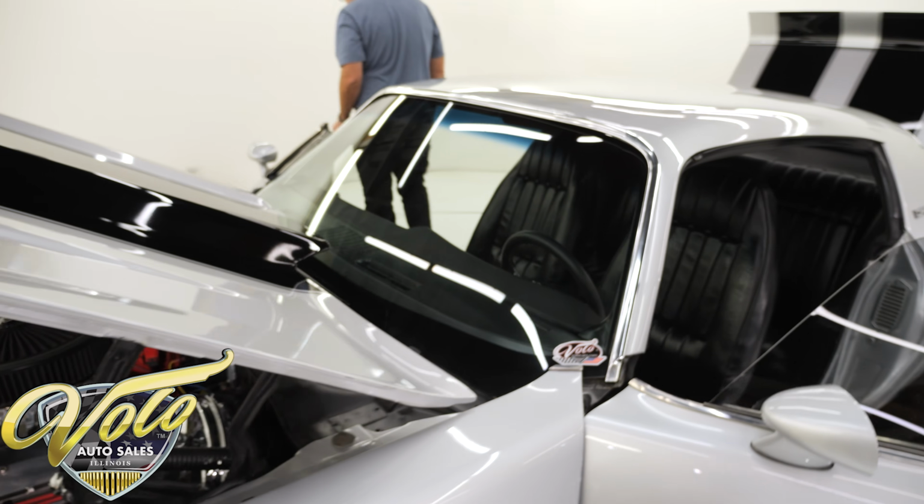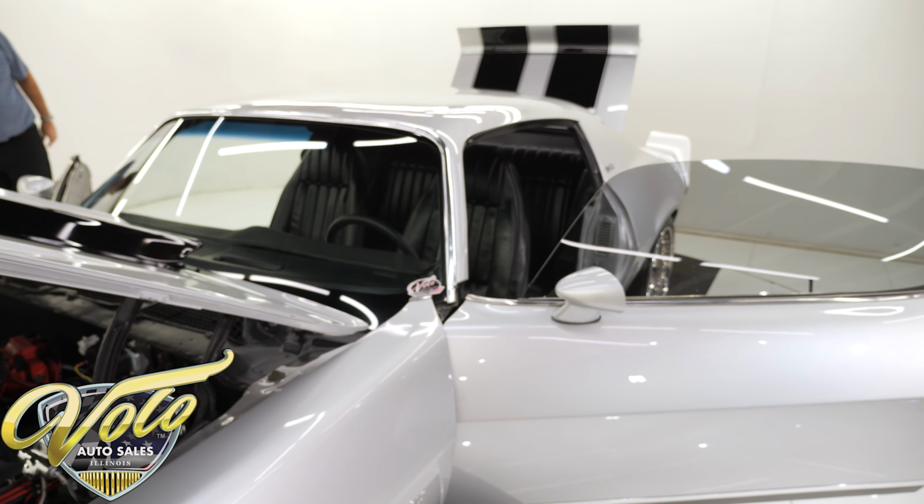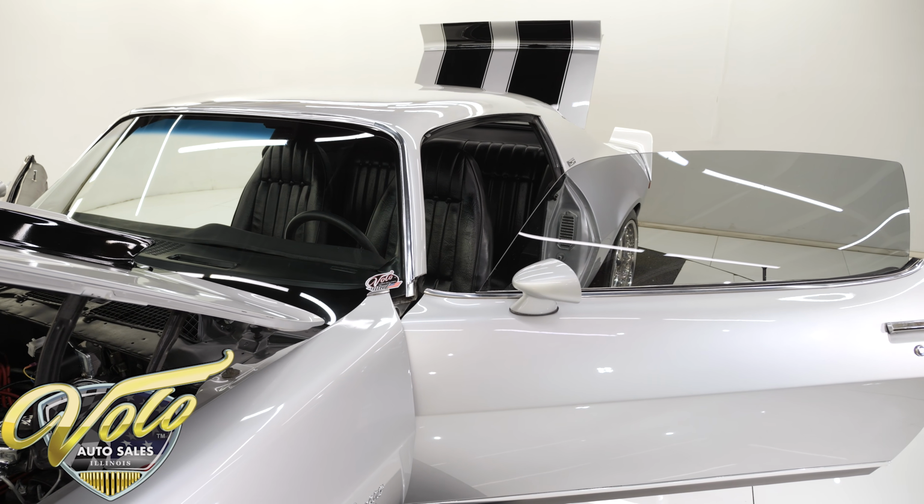So I did roll up the side windows. It is all new glass. It's smoked glass, not the peel-on tint, but smoked glass.